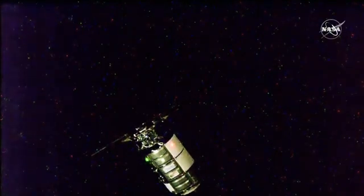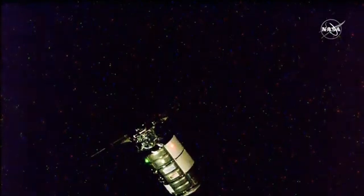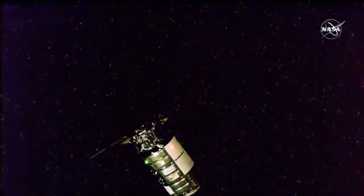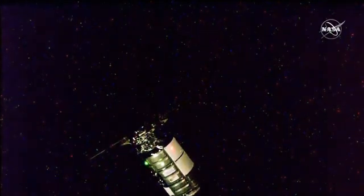For now, we're looking out for that 30-meter hold and a go, no go from teams in Northrop Grumman's flight control room in Dulles, Virginia, as well as a go from the flight control team at Mission Control here in Houston.